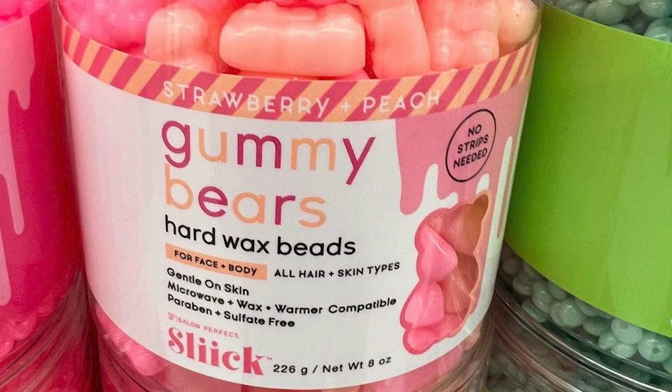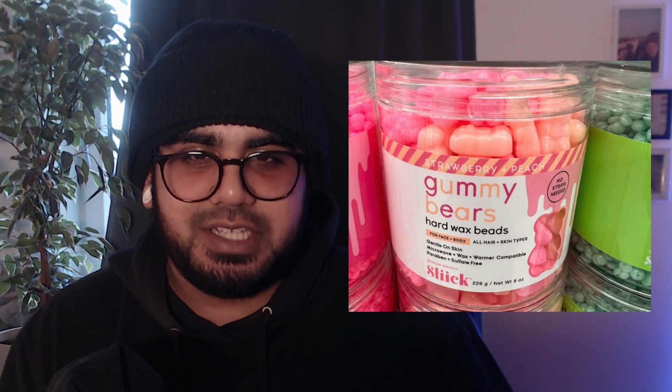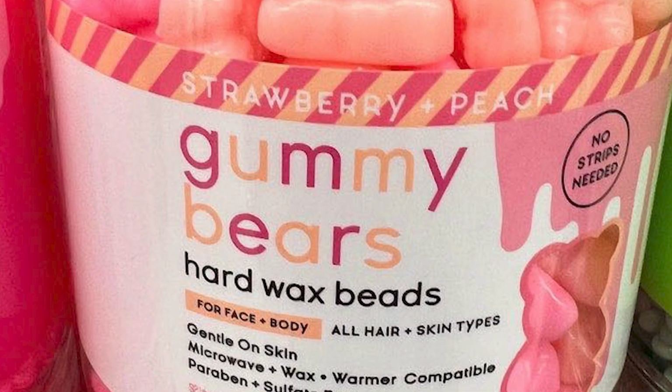The name on the label says gummy bears. Why would you expect anything but gummy bears? Again, I can understand if people would eat this, you know, just have a quick snack during your lunch break. The word gummy bears is pretty colorful. It stands out. And then you have the black text, hard wax beads. I'm not even gonna lie, if I told my grandma I wanted gummy bears, she'd buy this thinking those were gummy bears.